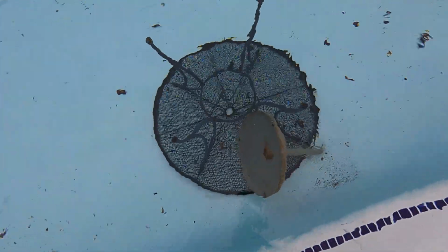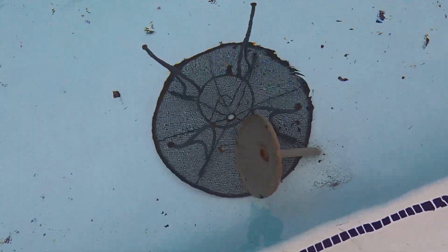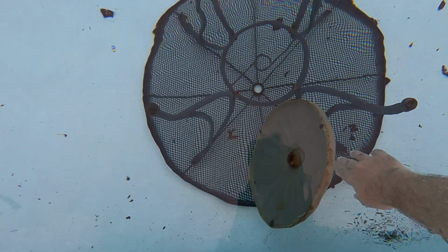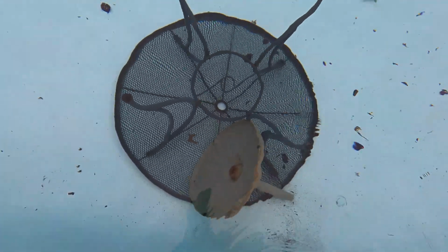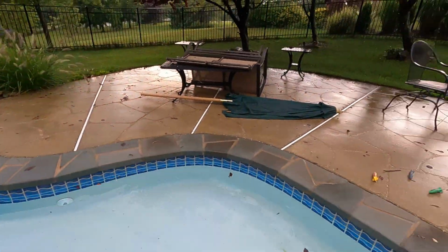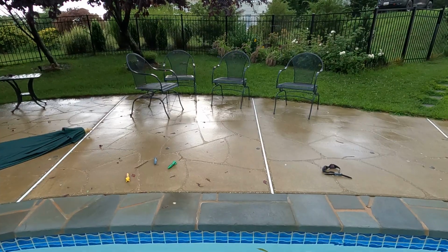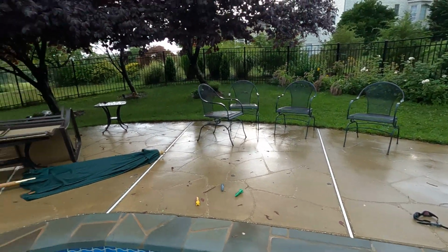And this is not supposed to be in the water. However, I don't think I can get this out without getting in the water. I don't think I can reach this. Let's see. This is full of rust. Yeah, I don't think I can get this. Nope, that's too far down. Wonderful. Okay, so that used to be here, right there in that spot. We'll clean into the pool. Wow.